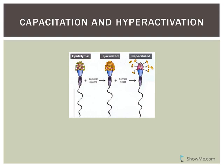Now, you don't want capacitation too early because it's followed shortly by something we refer to as hyperactivation. Hyperactivation is when the tail becomes extremely motile. It has very forceful actions, and it's going to allow that sperm to travel to the egg. But you don't want it to happen too early because it'll peter out. It'll lose its energy. It will never make its way to the egg. Capacitation is followed immediately by hyperactivation, so you don't want that to happen prematurely.